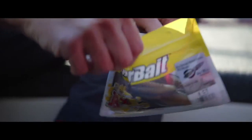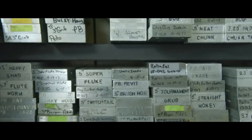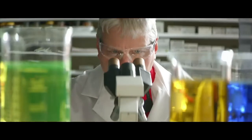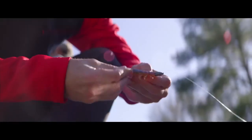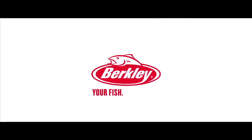Want to know the difference between PowerBait and other soft plastics? Ask the fish. Berkeley scientists have tested thousands of flavors on thousands of fish. Natural, man-made, every bait that's ever hit the water. No matter the shape, size, or color, PowerBait is the only one that is scientifically proven. Fish bite and will not let go.